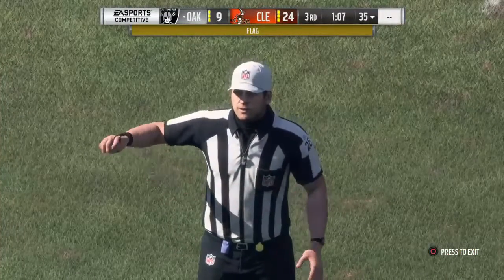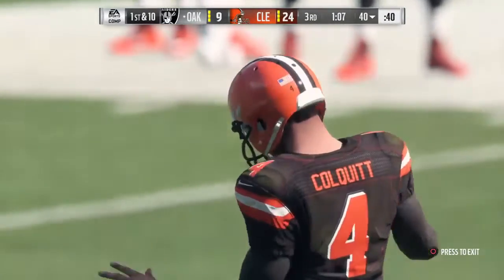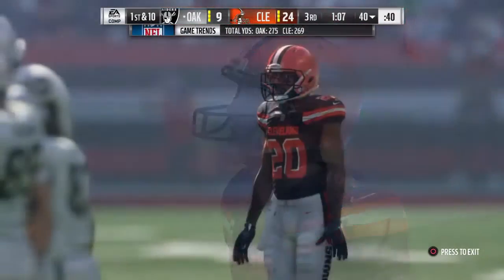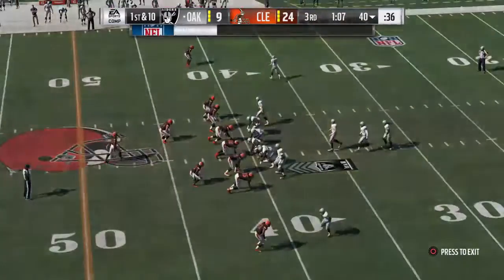Free kick out of bounds. Kicking team. And oh, he kicked it out of bounds. That's a big penalty. And this is where the rest of the team turns and stares at the kicker and says, you have one job. Execute it.